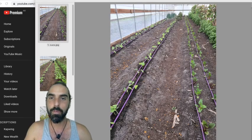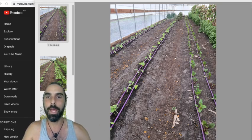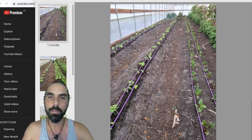Okay, so here we've got an example which I'll give you, so you can see the progress. I've got here cucumber seedlings, and next to it I've got rainbow chard.